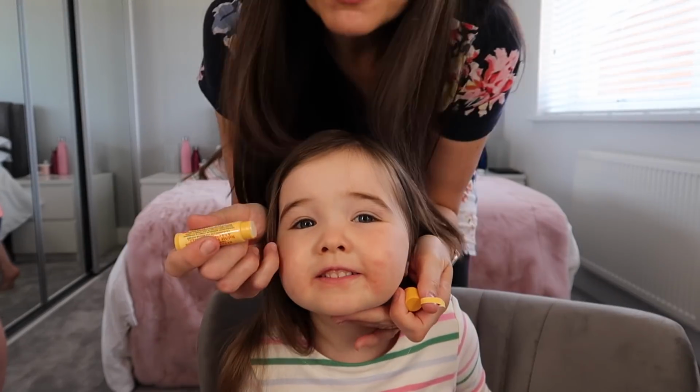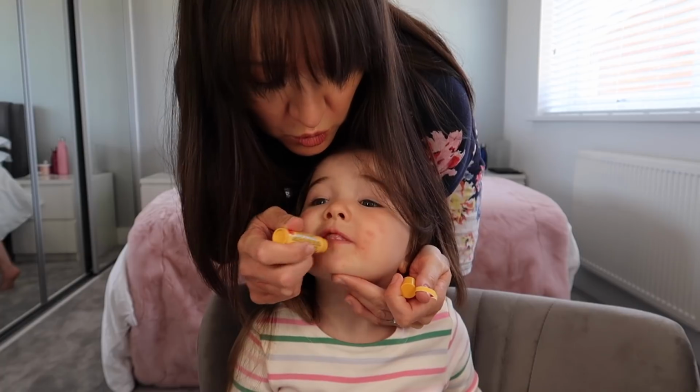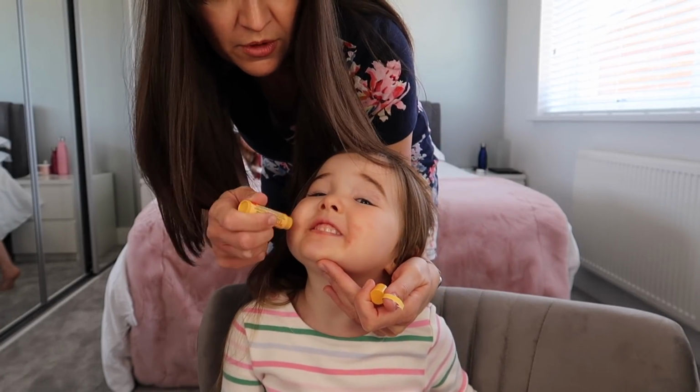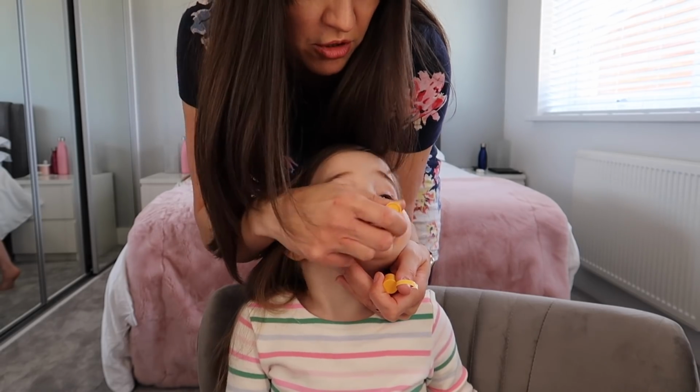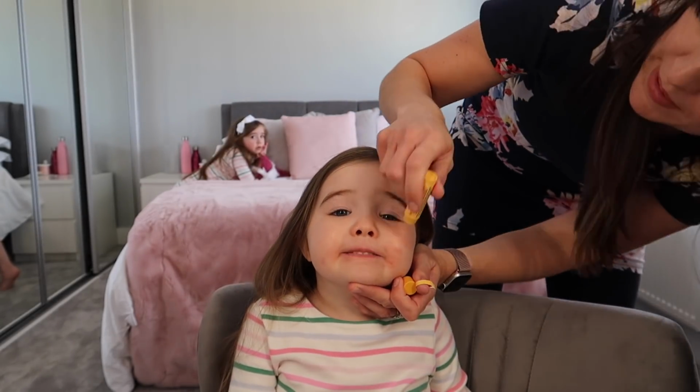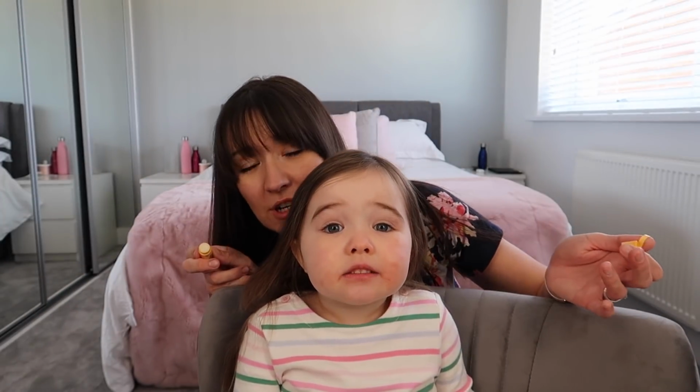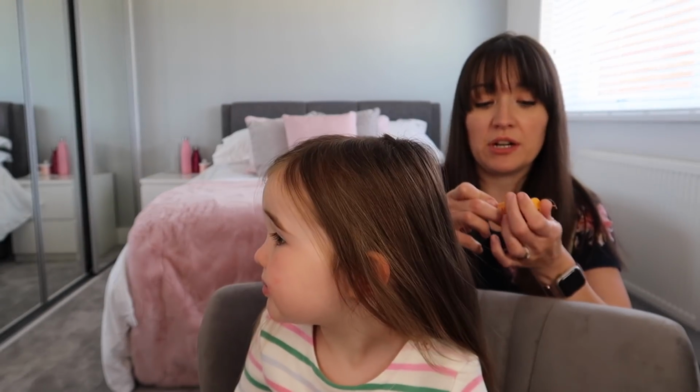Ready? Look up, beautiful. Ooh, gorgeous girl. If we just keep this nice and soft. We had some medicated cream from the doctor, and that made it go away. But really, it's just very, very dry. I mean, I have got crazy dry skin. Doesn't I, Zara? Mummy's skin's really dry. I put lip balm on.